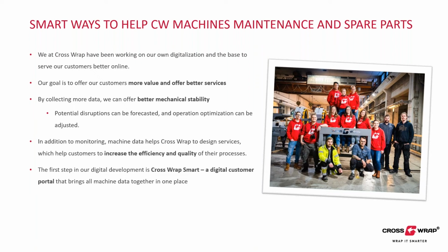And of course, we have received feedback from our customers on these topics and noticed in our daily work as well: how could ordering spare parts or service be easier for you as a customer? How could you find all the relevant information about your machine, preferably in one place? So that's where we started working on and building our digital platform for our customers. And it's definitely continuous work. And I'll tell you a bit more about where we are heading there as well.